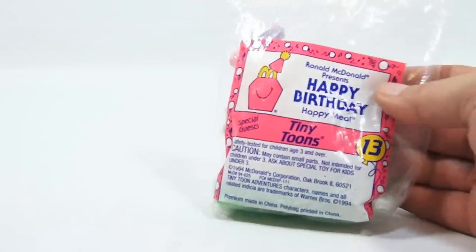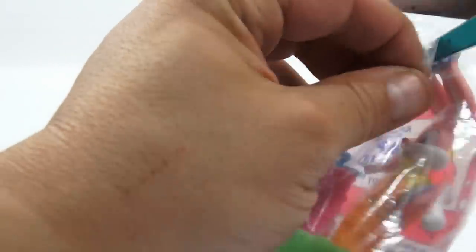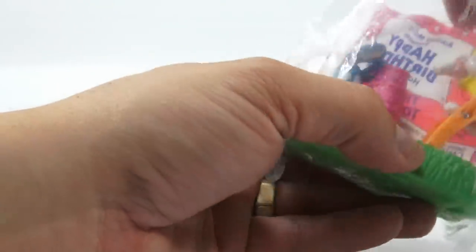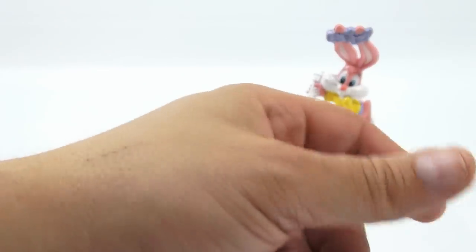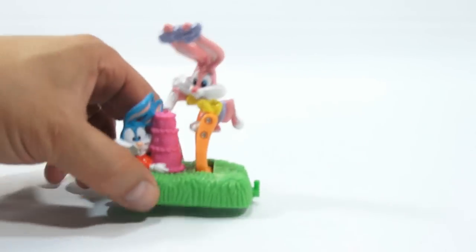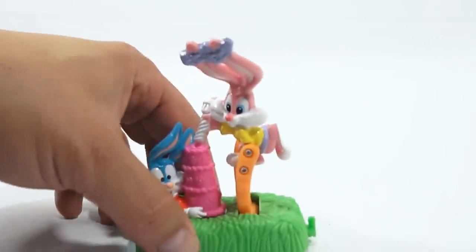All right, next one. Number 13. Tiny Toons. Let's see what Tiny Toons has. Does anybody have their favorite? Well, I'm sure Sonic fans, they've got their favorite. And Snoopy fans, they have their favorite. Cabbage Patch, E.T. Is there one that maybe you don't normally collect that you think is cool? Oh, neat. I said cool again. It looks like she's topping the cake. See that one?